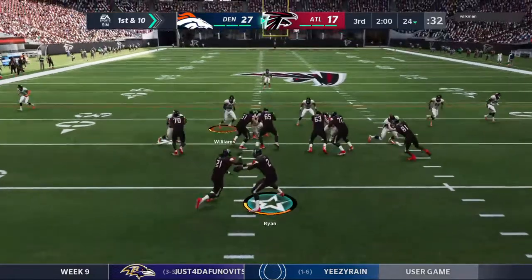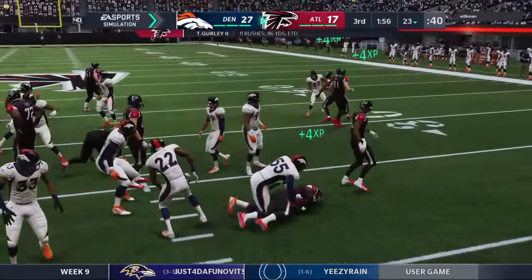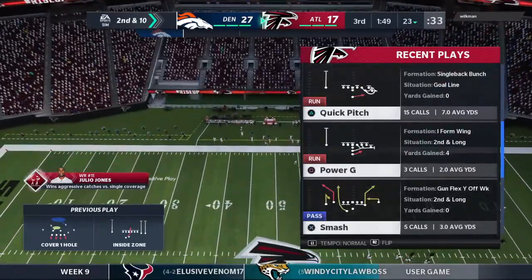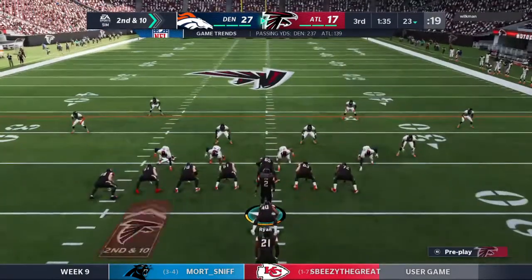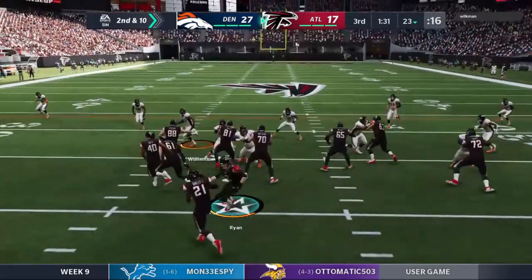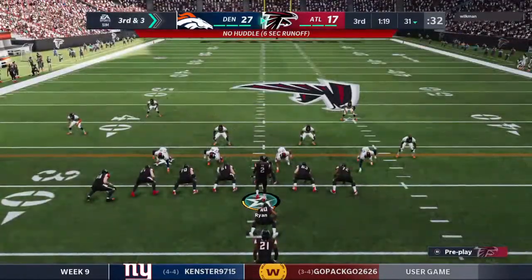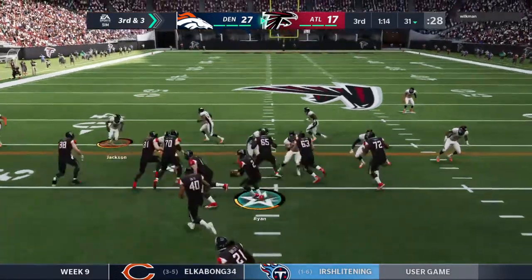Ryan and the Falcons now come up first and 10 at their own 24. And for one of the few times here today, this run's not going to go anywhere. Officially no gain on the play, and it's second and 10. They'll stick to the ground game with Gurley. It'll be a gain of 7, and they get it back to a 3rd and 3. This offense in desperate need of a conversion as they come up on 3rd down.